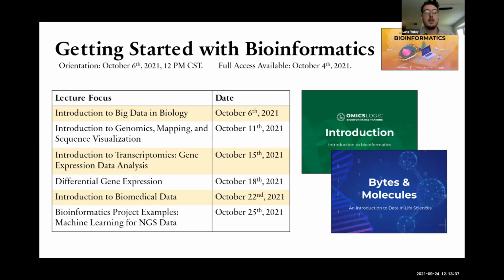These training modules are built off of asynchronous courses. This particular training module, Getting Started with Bioinformatics, was built primarily off of, or inspired by, two asynchronous training courses, Introduction to Bioinformatics and Bytes and Molecules. There's a big difference here, though, between the asynchronous courses and these training modules. If you go to the OmicsLogic portal at learn.omicslogic.com, you can have access to a variety of the lessons free to everyone right now. You don't have to sign up for anything, and it can give you an idea of what's available to individuals through this program, right?